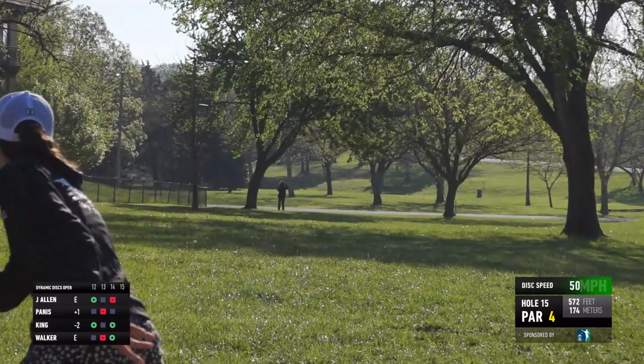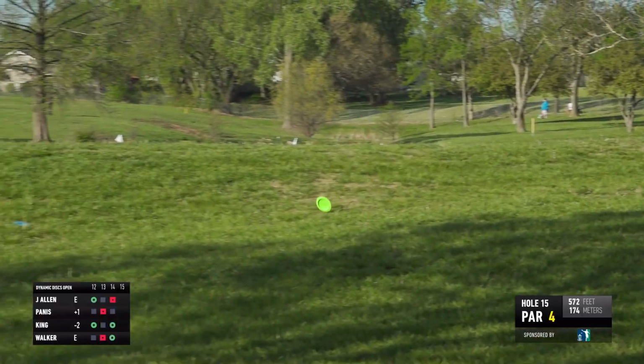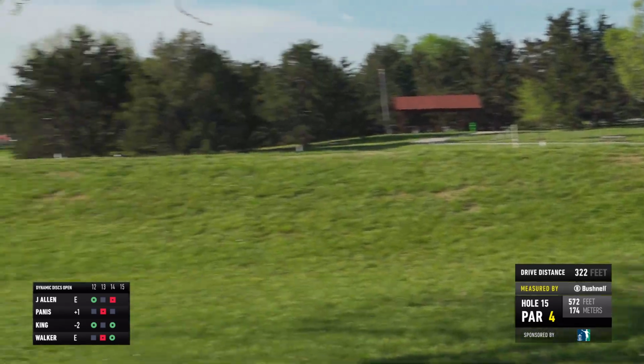Kona Panis. Kona also looking for the sidearm. Pushing it a little right. Again, the berm keeps you inbounds, but makes that second shot tricky.